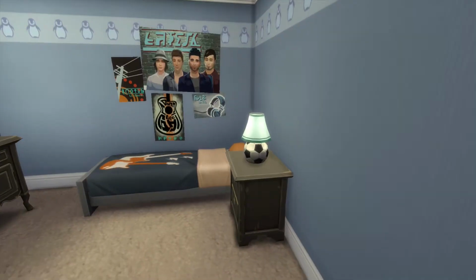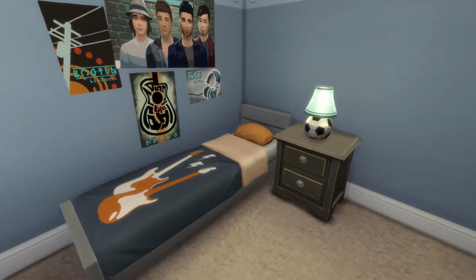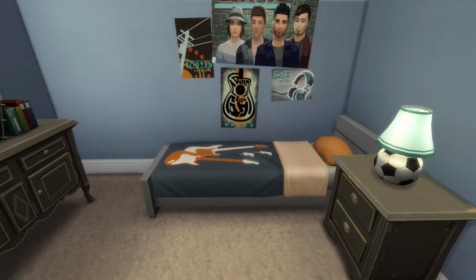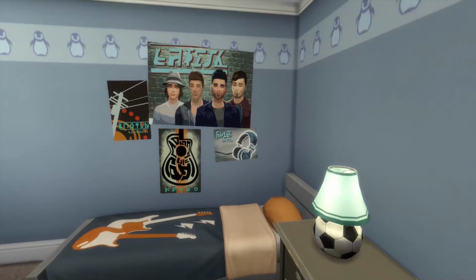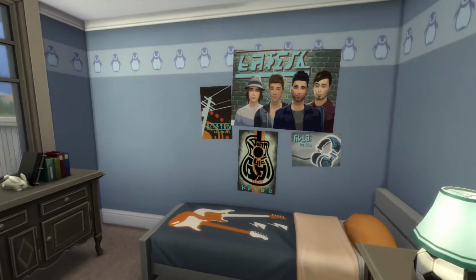This one actually is pretty nice. I like this bedroom a lot, but I think it's a little bit confusing because I would imagine this is for a teen, especially with the posters. They have a guitar that looks kind of rock and roll, makes me think of a punk teen type of thing, but then they have this really childish wallpaper.